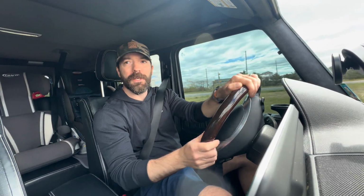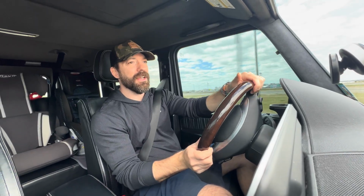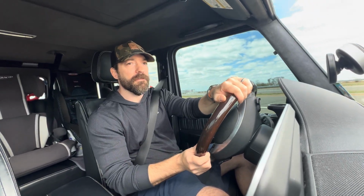I know they have a much bigger screen now, but it looks pretty cool and I'm enjoying it, and it's very easy to read. Very easy to kind of figure everything out and see where all the information is.